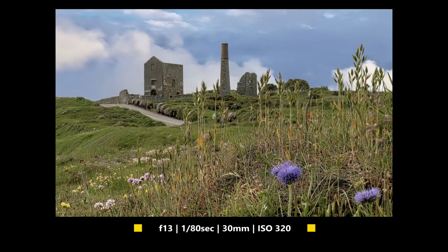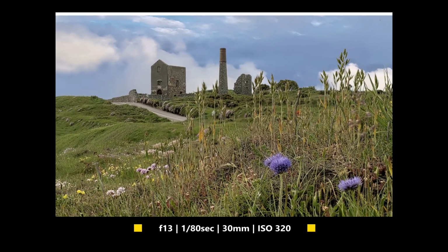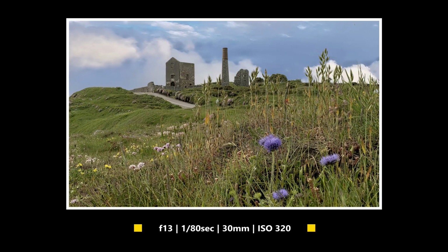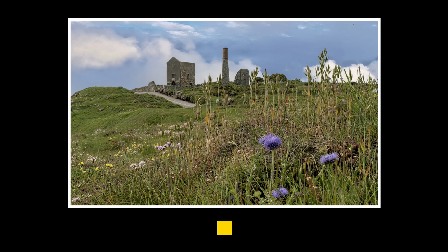Now, one of the reasons I think this works better is that because of the low angle, I'm losing a lot of the midground, and it compresses the photograph that little bit more and brings the engine house closer to the flowers itself. And the other one, I think it was just too spread out.